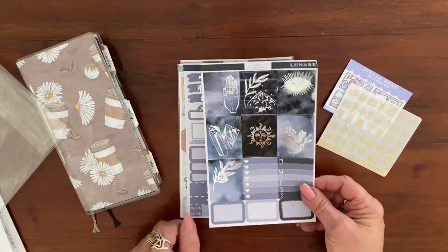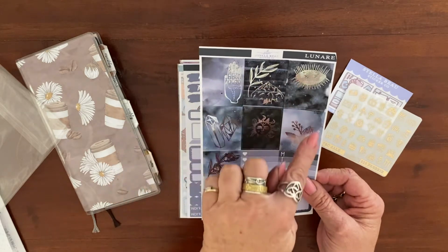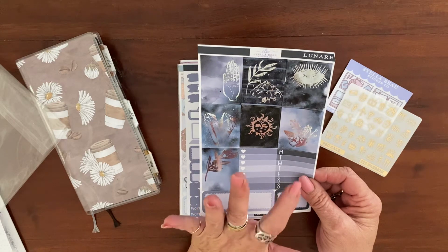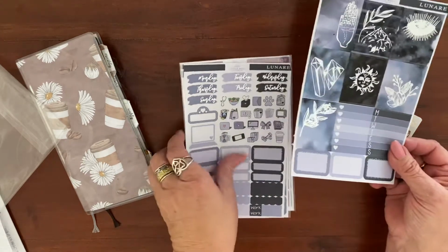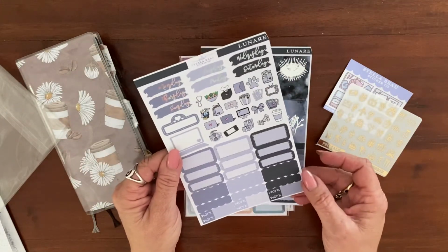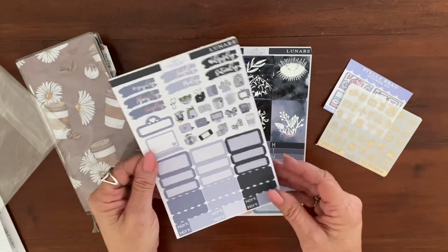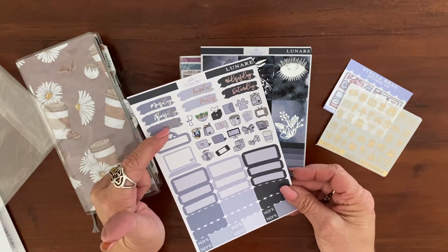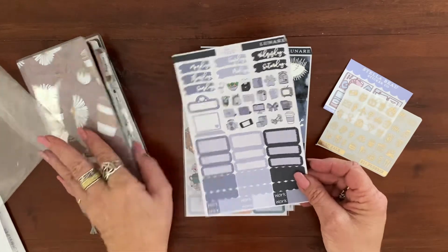So each kit gives you 7 full boxes, and then there's a checklist, a weekly list, some half boxes, and then the second page has all sorts of other goodies that I can use in my Hobonichi. You just have to be a little bit creative. So, I have actually used this style before. It takes up a little bit of space. It makes that main box.